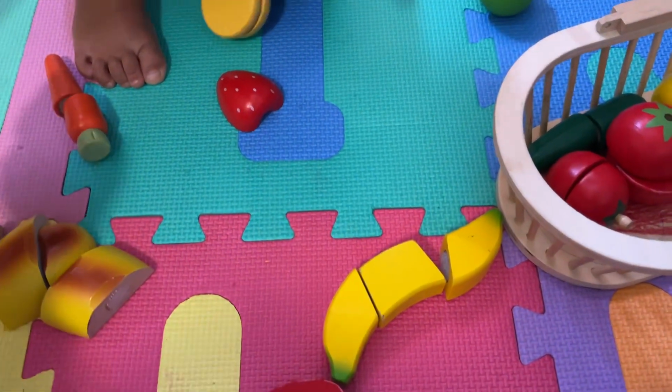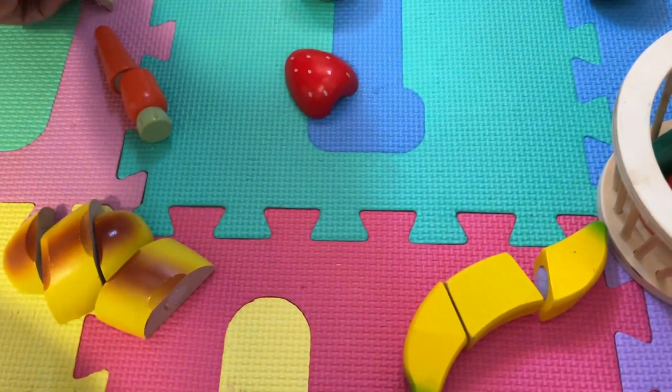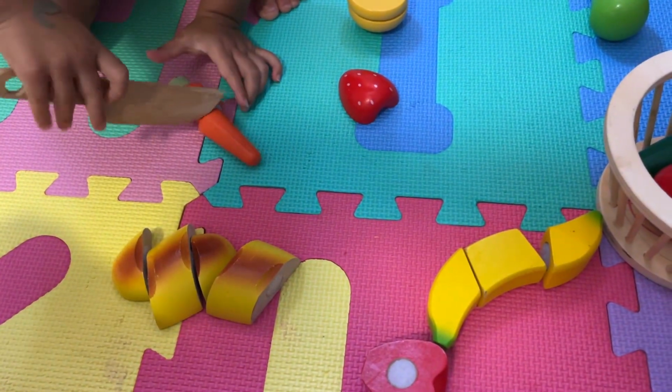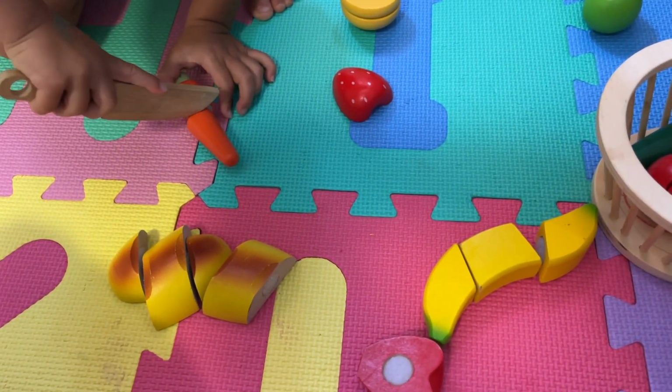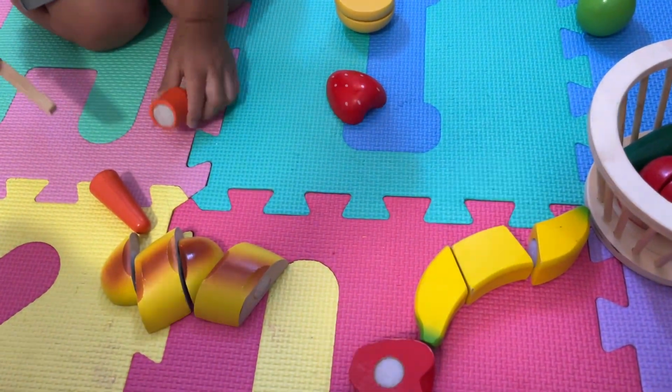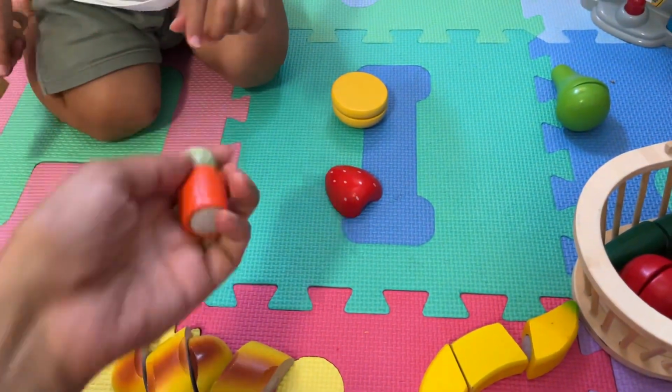Uh-oh, where's your knife? Here. I got it. Mama. Now you're cutting it for Mama. Thank you. Oh, thank you. Oh, here, I'll take this one.